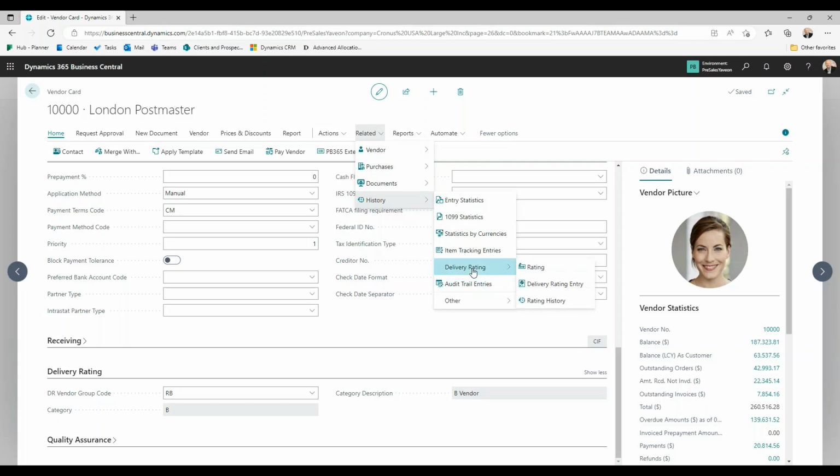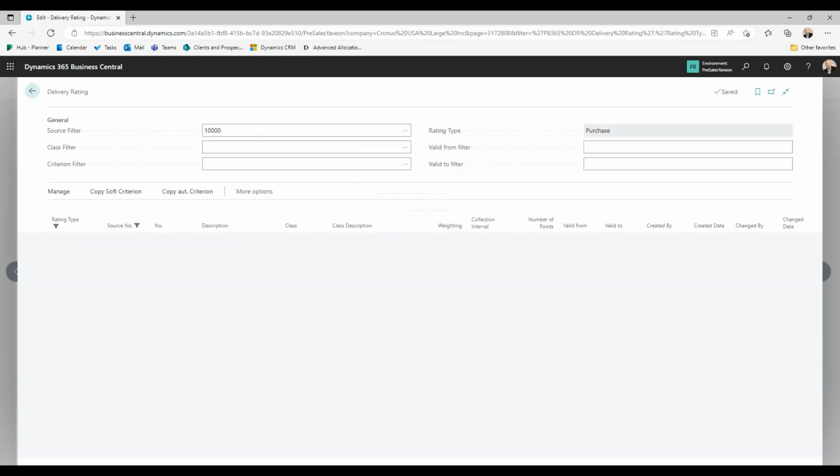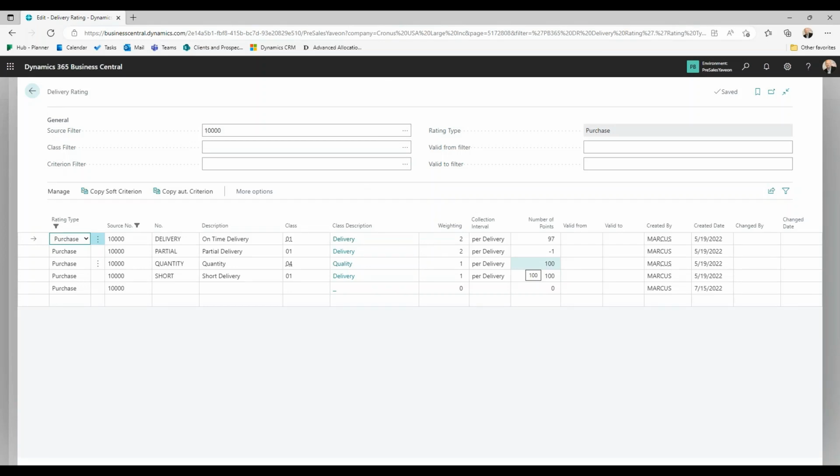Okay, and what I want to do is go to this particular vendor, go to vendor delivery rating, and look at the rating itself. And I just want to talk about the configuration options that we have around delivery rating. So out of the box, I've got the ability to evaluate delivery rating based on on-time delivery. So this is going to look at the dates at the line item level. If I said I wanted it on the 1st and they delivered it on the 3rd, what do I want to do with the vendor rating? The calculation and the weighting allows me to determine, do I want points to be additive or do I want to subtract points based on the particular actions of the vendor?